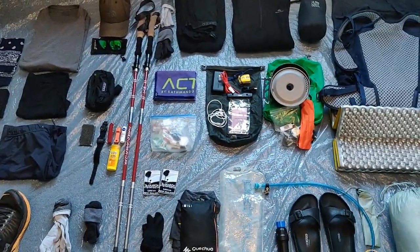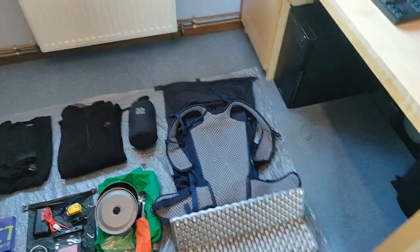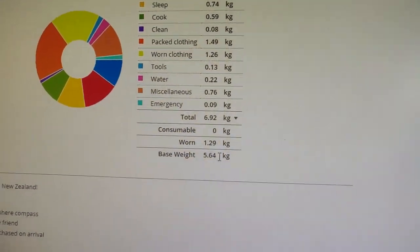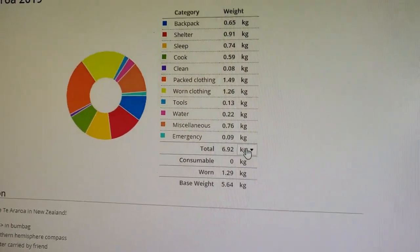What have I got else? A bit of information about the pack itself. So I've got a lighterpack link, which I'll leave at the end of the video. But weight-wise, we're currently standing at 5 kilos 64 with a total weight of 692.